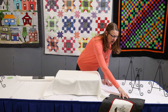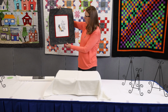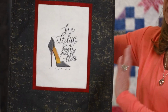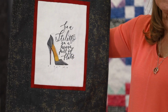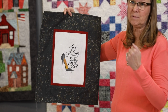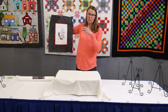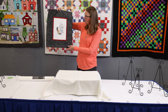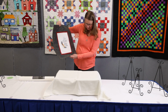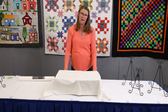And then I had to do one also. This one is just a small wall hanging. It says, Be a stiletto in a room full of flats. And I think that is a sentiment that all of us need to work towards. We all need to be bold and exciting as we go through our life. So this is just a fun design. It's Scissor Tail Stitches, Hello Heels by Cynthia Frenette.